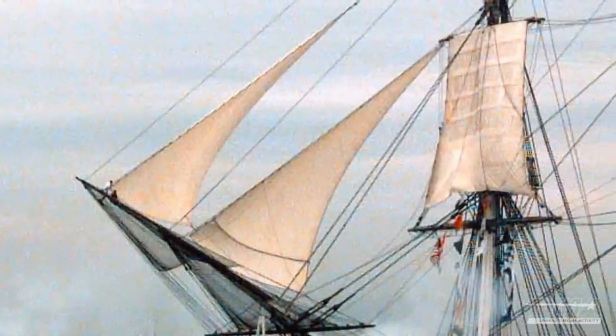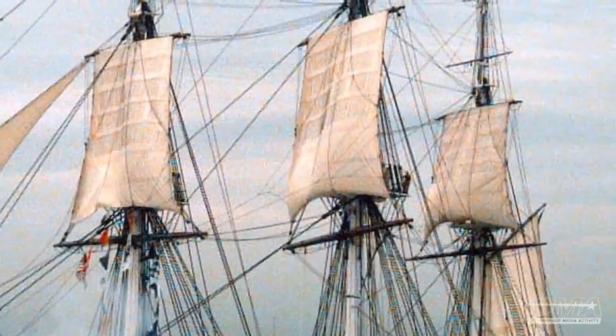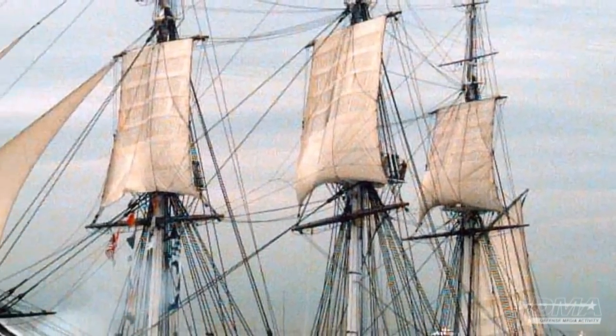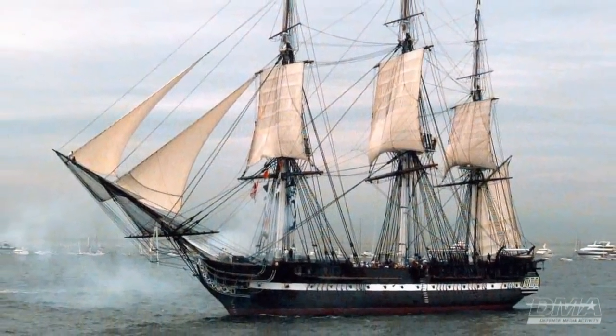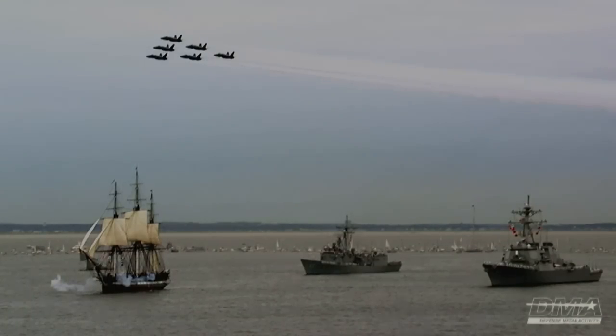And on July 21st, 1997, at exactly noontime, the ship set six sails, and she sailed under her own power for 1 hour for the first time in 116 years. So USS Constitution on that day became the oldest sailing vessel anywhere in the world, whether it's a merchant vessel or a naval vessel, that could still sail under its own power. And that's a pretty remarkable feat.